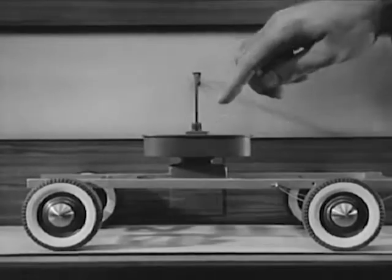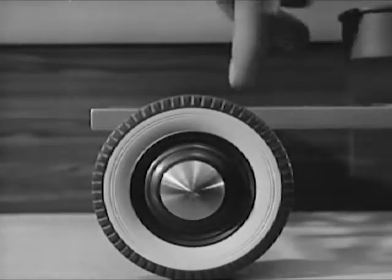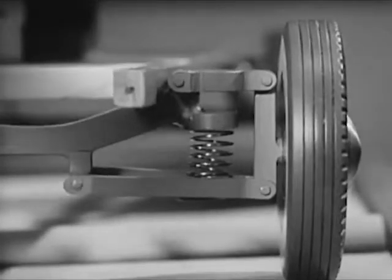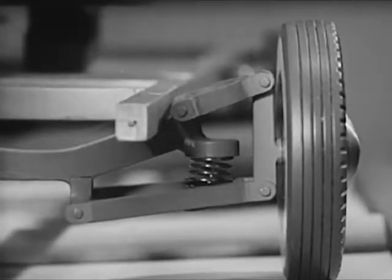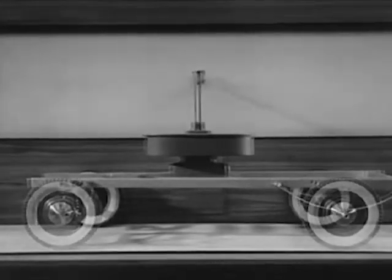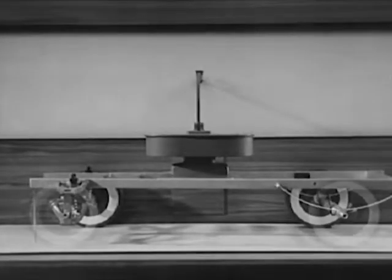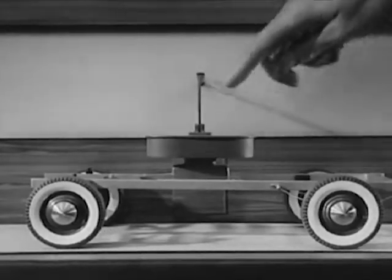But now that the front and rear springs are soft, we have another problem. Springs that are soft enough to level out the bumps will compress too rapidly under a heavy shock. And springs that are soft enough to absorb small shocks have a tendency to continue bouncing after they have been compressed or stretched. So to help the springs absorb heavy shocks, we can slow down their action by means of shock absorbers. The shock absorber acts like a brake in delaying the movement of the spring, and it prevents bouncing when the spring is compressed and then released.